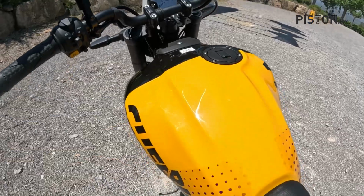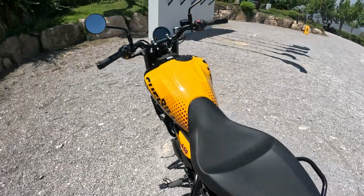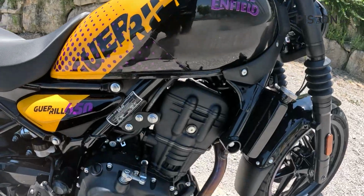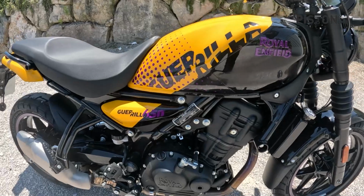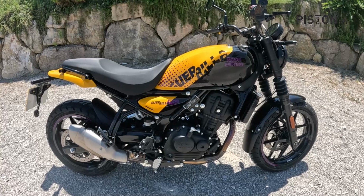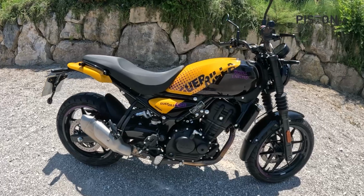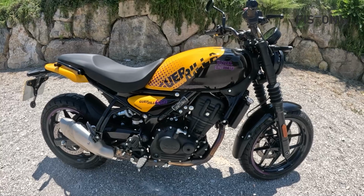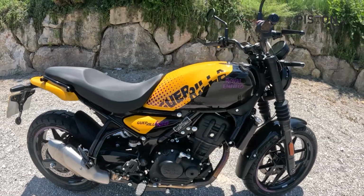Your 11-liter tank is metal, so you can use your tank bags that latch on with magnets. And then further down is a 452cc engine making 40 PS and 40 Newton meters of torque. Basically the same engine as the one on the Himalayan, except the final drive of the transmission is slightly taller for a higher top speed, and the mid-range torque is more aggressive as compared to the one on the Himalayan to make it more aggressive on road.